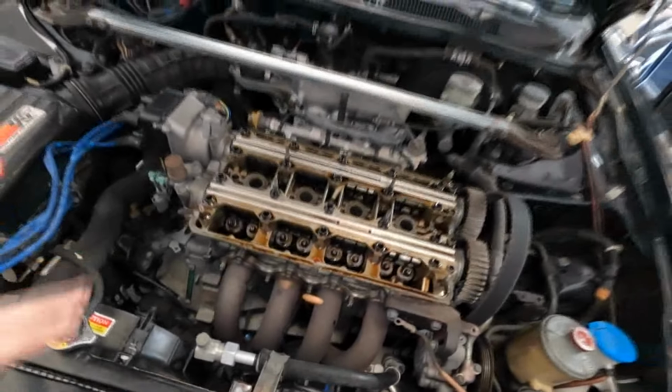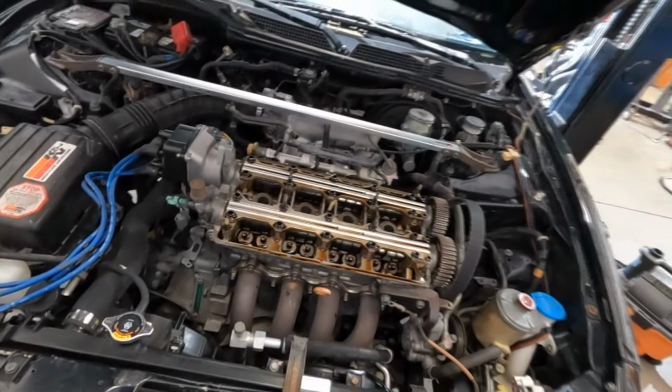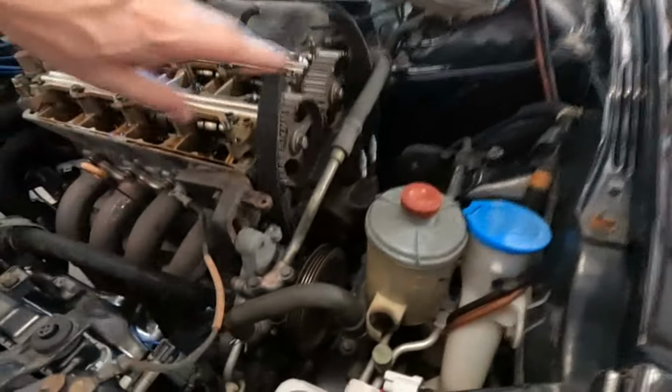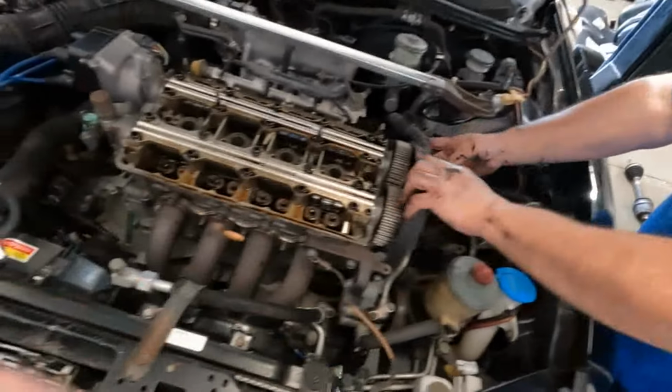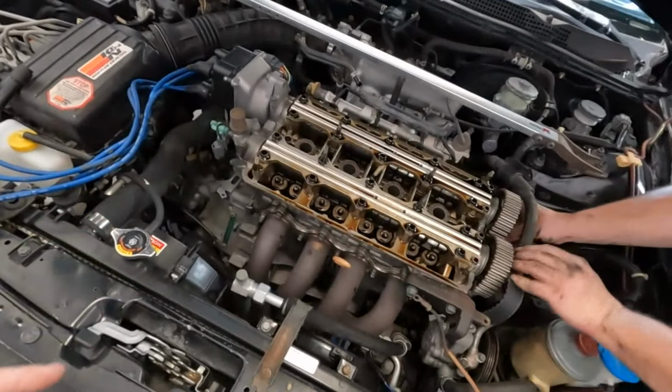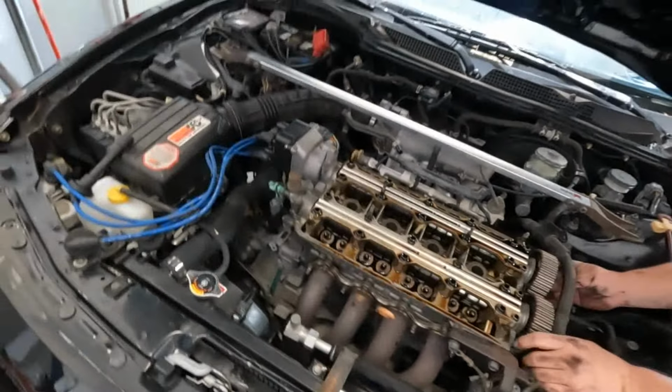Finally, some mechanical. The timing belt is in at Acura. I've got to run and go get that. We've got the rest of the belts here, so we can get the timing belt and the drive belts on. The valve cover hasn't made it. Hopefully it's going to be here tomorrow.